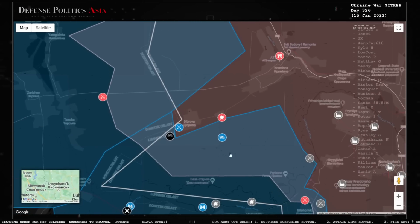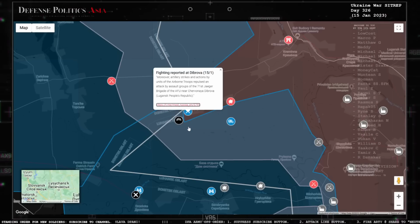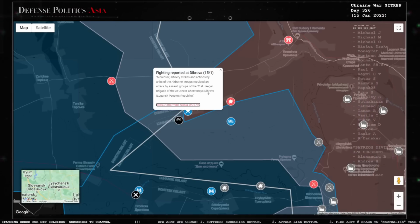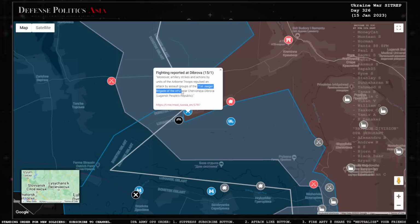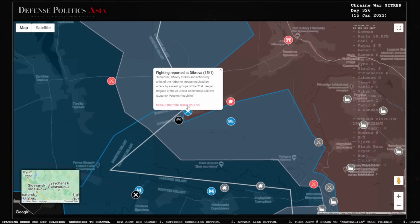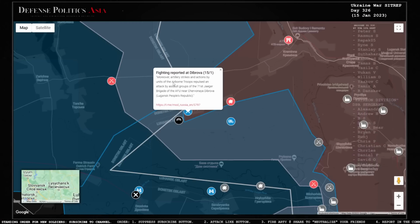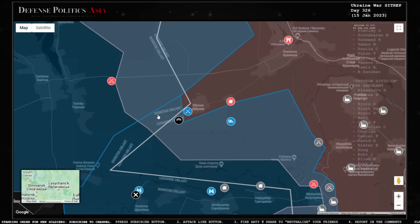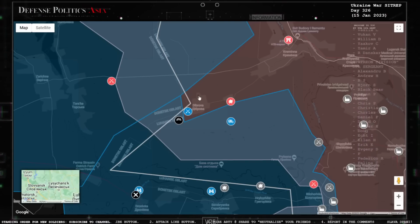Moving to the Kreminna front, we have fighting reported at Dibrova, with the Ukrainians launching an attack. This attack is launched by the 71st Jaeger Brigade, according to the Russian Defense Ministry. They are met by the Russian airborne troops. So this gives you some idea of who is fighting here. The Russians are using the airborne troops around here.